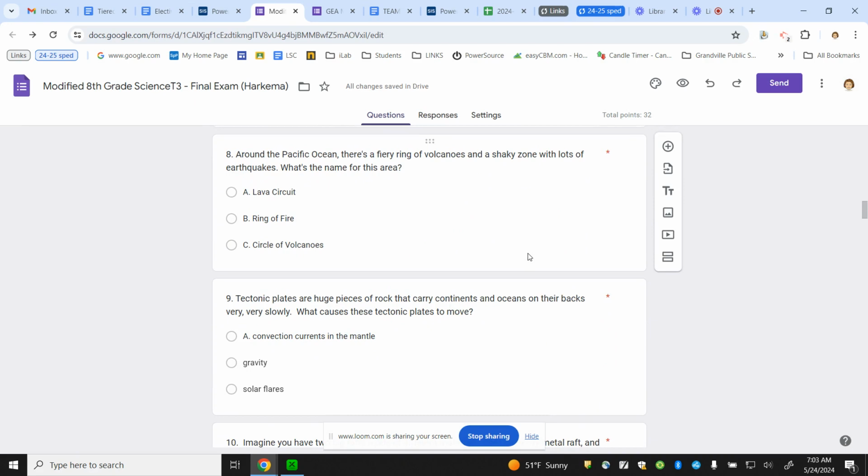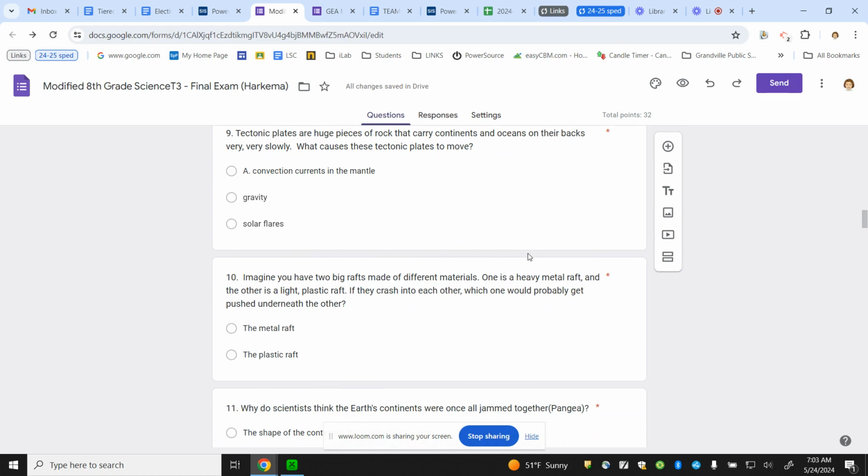Number 8, around the Pacific Ocean, there's a fiery ring of volcanoes and a shaky zone with lots of earthquakes. What's the name for this area? Lava circuit, ring of fire, circle of volcanoes. Number 9, tectonic plates are huge pieces of rock that carry continents and oceans on their backs very, very slowly. What causes these tectonic plates to move? Convection currents in the mantle, gravity, solar flares.